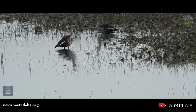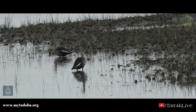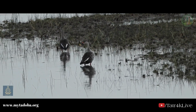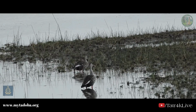Here, we have spotted the first bird on our safari. It's the Indian spot-billed duck. It's a non-migratory duck found throughout the freshwater wetlands in the Indian subcontinent. Its name comes from the red spots at the base of their yellow-tipped black bills, which the females of this species lack.